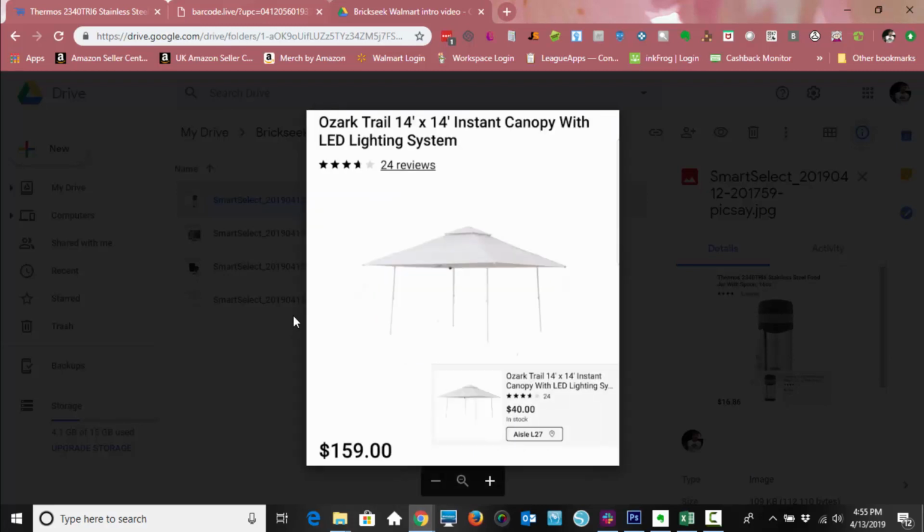And this was one I was looking for. Ozark Trail 14 by 14 instant canopy with LED lighting system. $40, it will ring up. There's the location, and that's the location in my store. And 159 is what it says on the shelf. This is awesome. This has built-in LEDs in it, so if you're doing parties at night or you're doing events, it has that on the inside. So that's a couple Bolos for you.